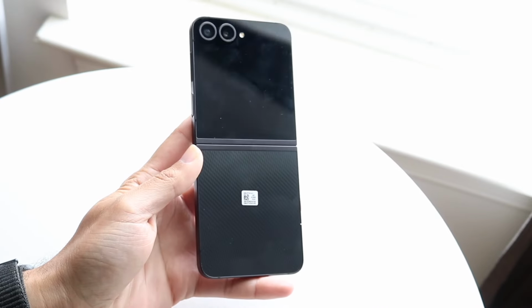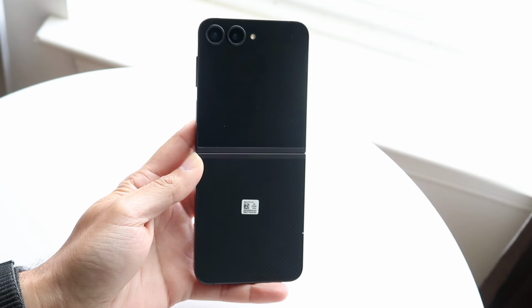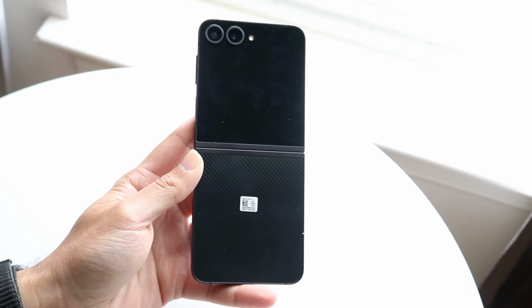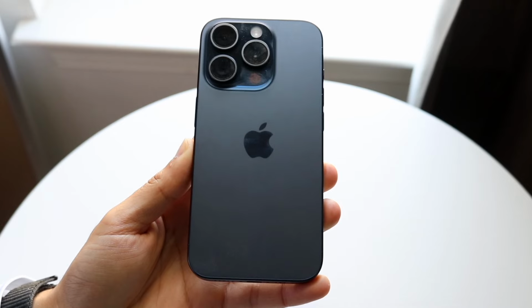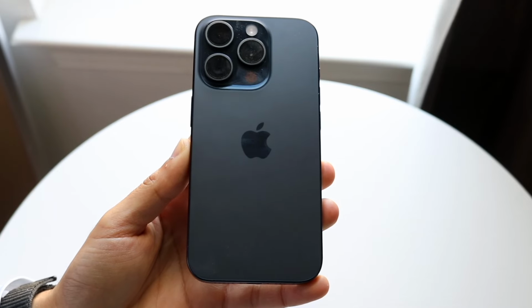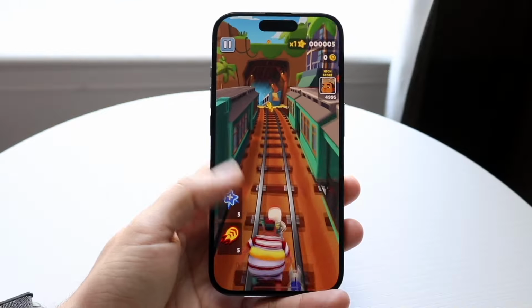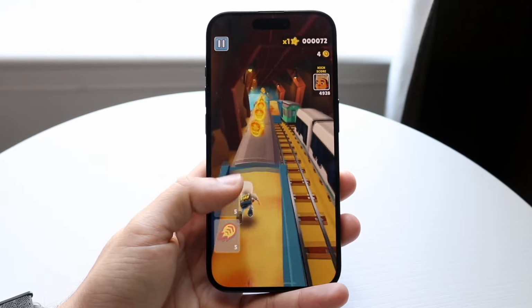Now, starting off with the outside of the Samsung Galaxy Flip 6 and the 15 Pro. The 15 Pro came out late last year and it's still a very good looking phone. On the front it has a 6.1 inch Super Retina XDR OLED display, an LTPO Super Retina XDR OLED display, and it's a very good looking panel. The thing that I love about these types of phones is that they look very good. They're 120 hertz ProMotion displays.